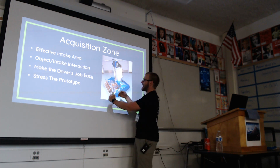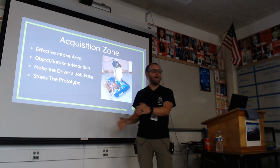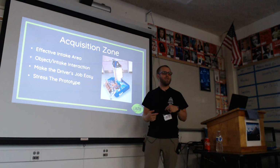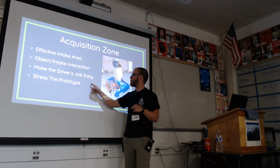But when you have an intake that's 30 inches wide to pick up a 6-inch ball, you have way more wiggle room, and it's going to increase the effectiveness of your intake, and it's going to increase the speed at which they can grab the ball, okay? Make the driver's job easy.